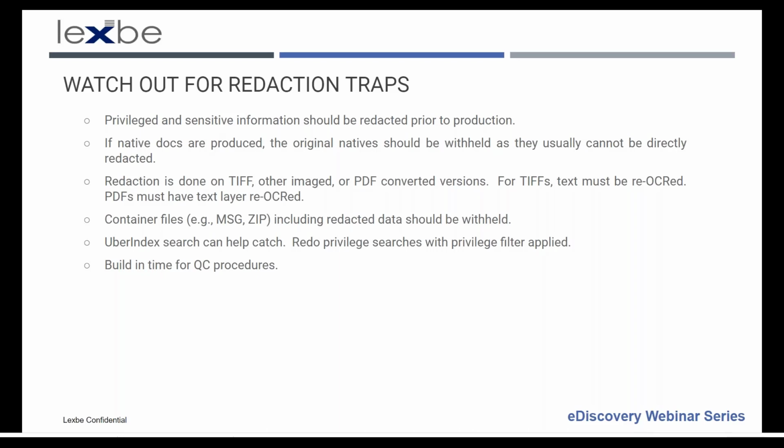There's a similar issue with container files. If there's been any redaction, then a zip file or other container archive files need to also be withheld, or the privileged information could go within that. Again, the logic of the eDiscovery program will cover all that as part of a normal production workflow.